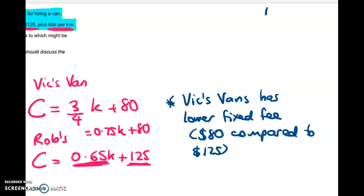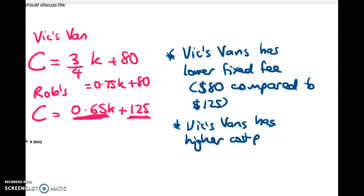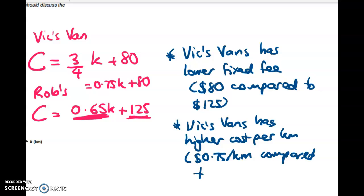So that's the first point. And then the second point is that Vix Vans, or you can do it the other way, right? Vix Vans has a higher cost per kilometre, and it's 75 cents compared to 65 cents.